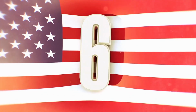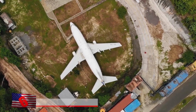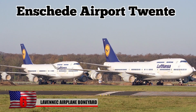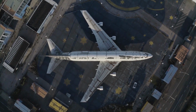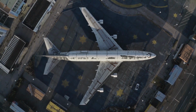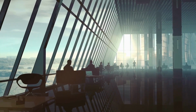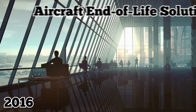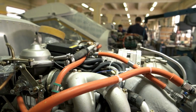Number 6. Lavana Airplane Boneyard. Lavana Airplane Boneyard is a storage facility meant for retired commercial airliners at the Eemshaven Airport Twente in the Netherlands. It is one of the few airplane boneyards in all of Europe, along with Teruel in Spain and Cotswold in the United Kingdom.